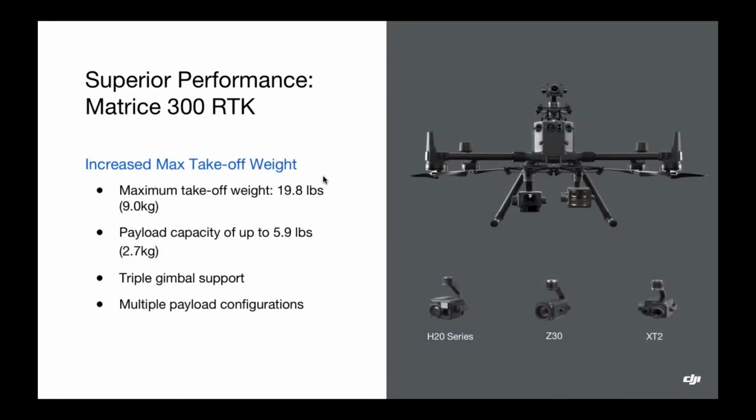And next we have the superior performance for this. So you're getting a maximum takeoff weight of 19.8 pounds with a payload capacity of up to 5.9 pounds. Here we are looking at triple gimbal support, so you can do up to 3 gimbals at one time. And this is great because we now offer multiple payload configurations. So at launch, we have the H20 series that is supported, the Z30, the XE2, and any third-party payload SDK gimbals that are out there right now.